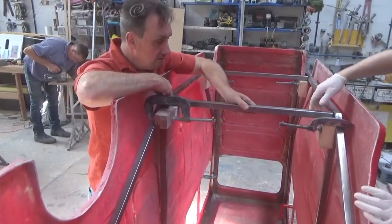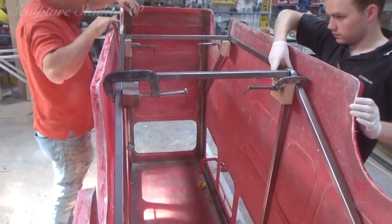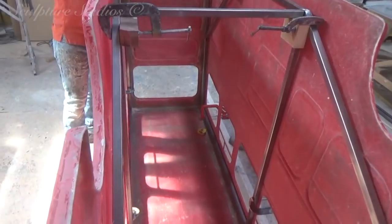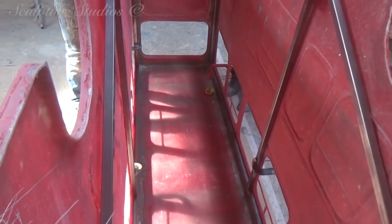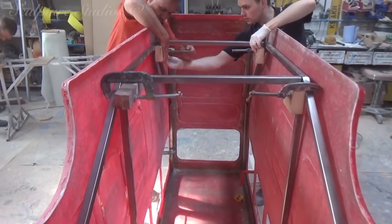These two horizontal bars that you can see being installed here will eventually sit on the base of the scooter. This is in order to support the whole bus shell, and this way none of the fibreglass even needs to touch the scooter, and the metalwork frame takes all the weight.